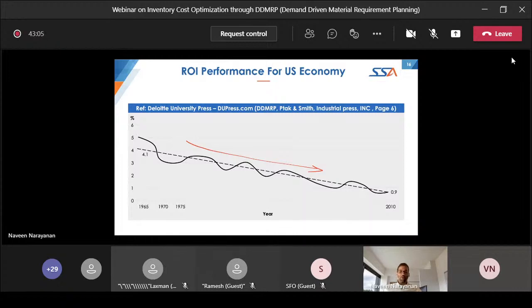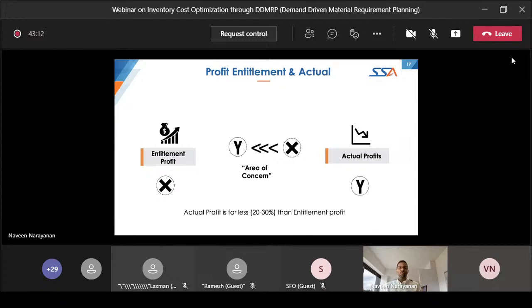And we will try to delve deeper into what has caused this depleting trend and how this can be reversed. If you talk to any CEO or any owner of a business, large or small, and ask them a simple question, are you making the amount of profit that you rightfully deserve? Usually you will get the opposite answer. They will always say that we are not making as much profit as we believe we could be making. So the actual profits are less than what they believe is their rightfully deserved profit, which we can call an entitlement profit. This is the area of concern. I hope you will all agree with me on this. The business is not generating as much profit as it truly believes that it deserves.